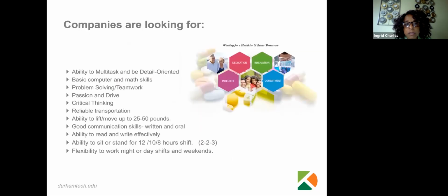And finally, what are companies looking for? There's so many different things, so I'm going to just target the most important ones: integrity, dedication, innovation, and commitment. You might have to work shifts depending on the company and the position that you have. You might have to work every other weekend or night. You need the ability to multitask and be detail oriented. This is a great opportunity to start a career in biotech. Many companies have come into the area and are looking for people that just have a passion and a drive to work in this industry.